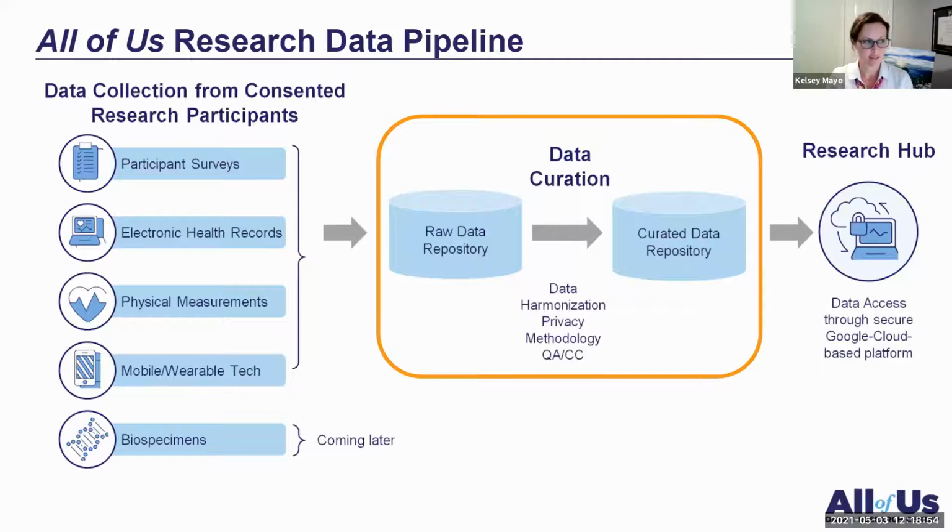So if you look at this slide here today, you can see that we were collecting a number of different data types from all of us research participants. These data types include surveys where we do self-assessments of things like participants' personal medical history, their demographics, their family health history. And over time, the program is continually evolving the set of surveys that we're offering to our research participants. And the most notable recent example of this includes a COVID-19 specific survey that we released this past year.